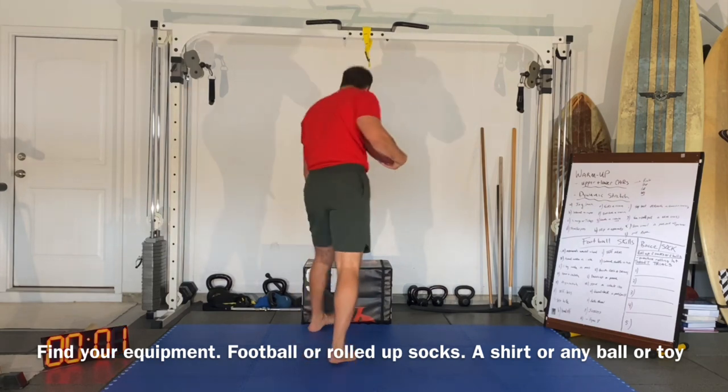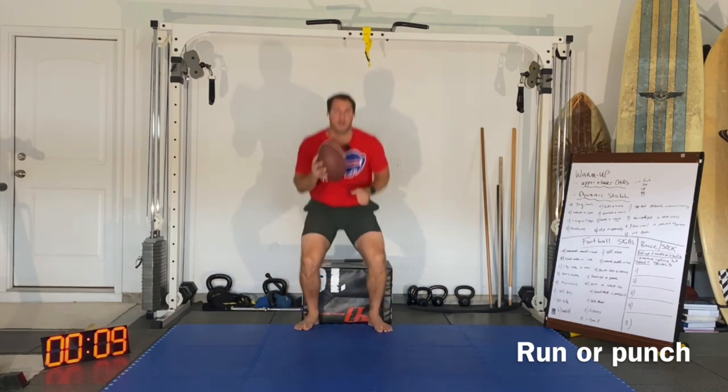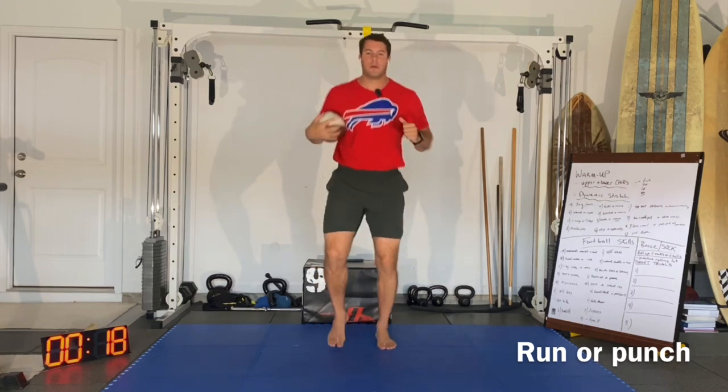So we're going to run in place, or we're going to punch. All right, so if you're punching here, you can go just like this, or we're going to run in place. Okay, so go ahead and run in place. Run in place. Keep going.